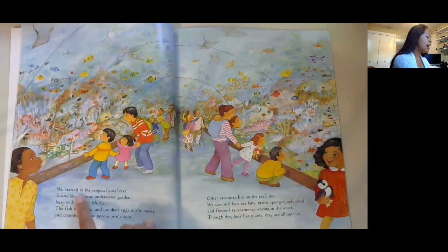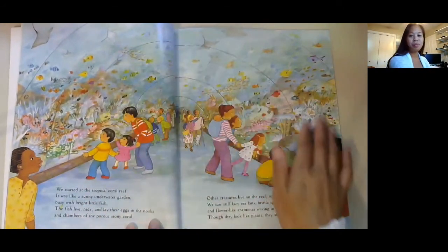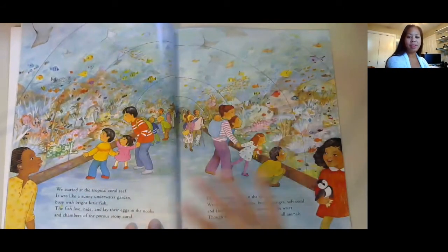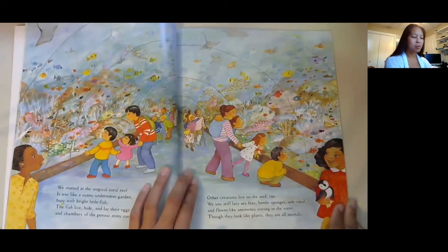We started at the tropical coral reef. Look at that. Look at that. It's like a big dome. And it looks like we have all of the coral reef inside, and then people walk through and they can see it. Isn't that incredible?